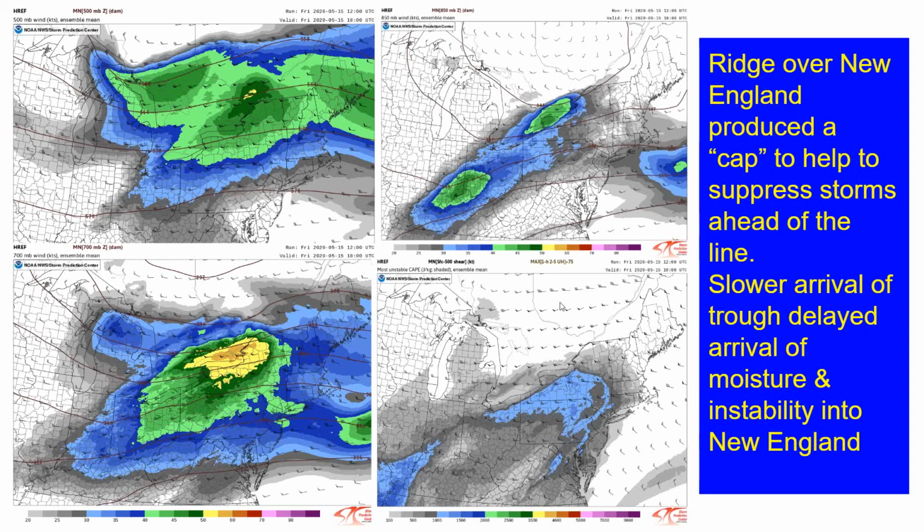And then the lower right is the MU CAPE, which is the most unstable CAPE, which is really giving an indication of where the most buoyant air mass is. And those colors there are showing you that the most unstable, the most buoyant atmosphere is still well to the west of New England, across New York State and Pennsylvania. Now, all 4 of these maps are centered on 2 p.m. that afternoon.